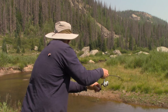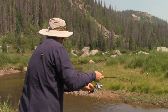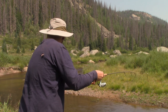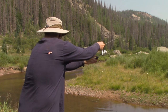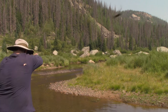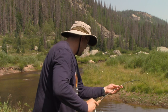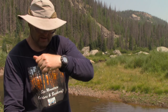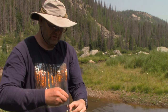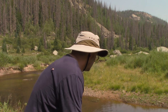I got one. I got a bigger one this time. Look at him go. Oh my. So big. Don't break the pole. He's a fighter. I don't think he's as big as the last one I thought. That hook came out. Ooh, there he goes. Yay.